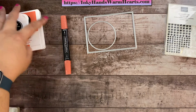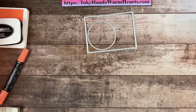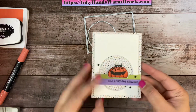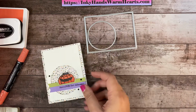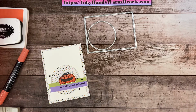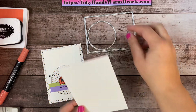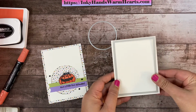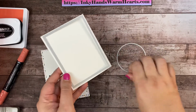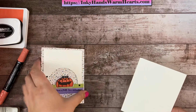I'm just going to move some stuff to the side because the first thing we're going to do is some die cutting. And so let me show you the card we're going to make today. Here it is, super cute. It's a really easy card, and we are going to be using our die cut machine. So we will need to die cut this one piece. We're going to use both of these dies on it. So first we're going to cut a rectangle out of it. We're going to take that rectangle and then we're going to cut this circle out of the rectangle. So let's go ahead and do that first.